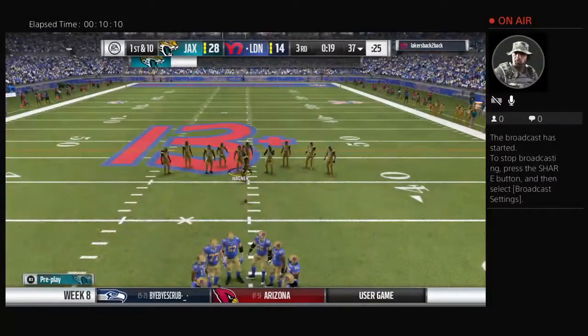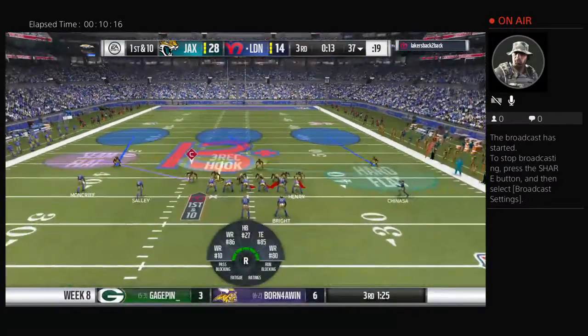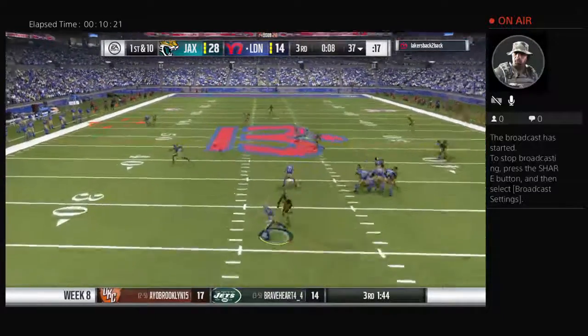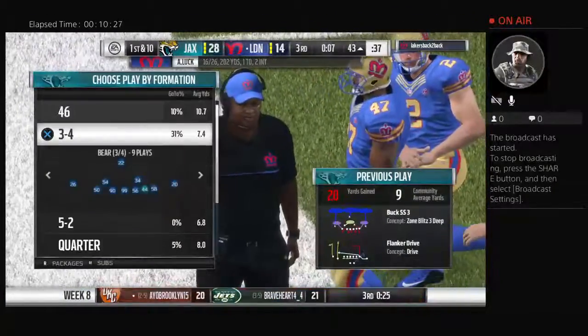Well, it appears that they read man defense and went to the out route, and what you have to do on that one is the receiver's got to make sure he works the defender towards the middle of the field to give himself space to cut to the outside and have that ball delivered with good timing, and they got it done. Completes it to Moncrief left side. A good pick up there of 20 yards.